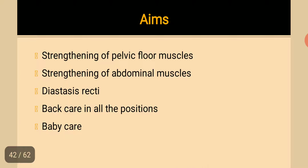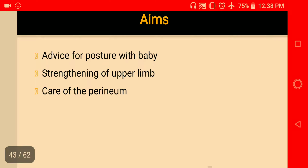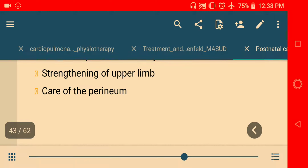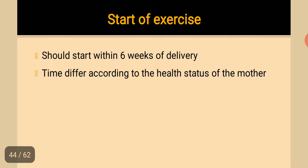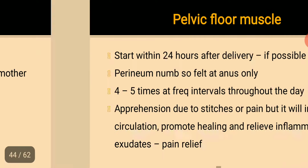Postnatal care aims: strengthening of pelvic floor muscles, strengthening of abdominal muscles, diastasis recti, back care in all positions, baby care. Advice for posture with baby: strengthening of upper limb, care of perineum. Exercise should start within 6 weeks of delivery. Time differs according to the health status of the mother.